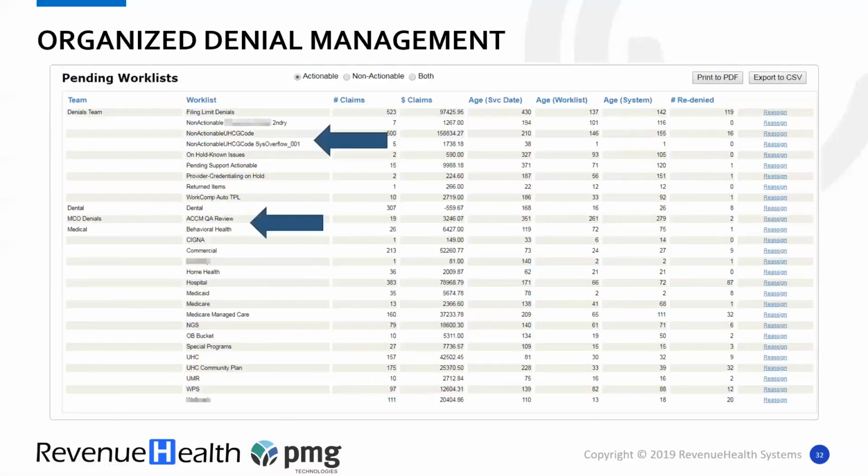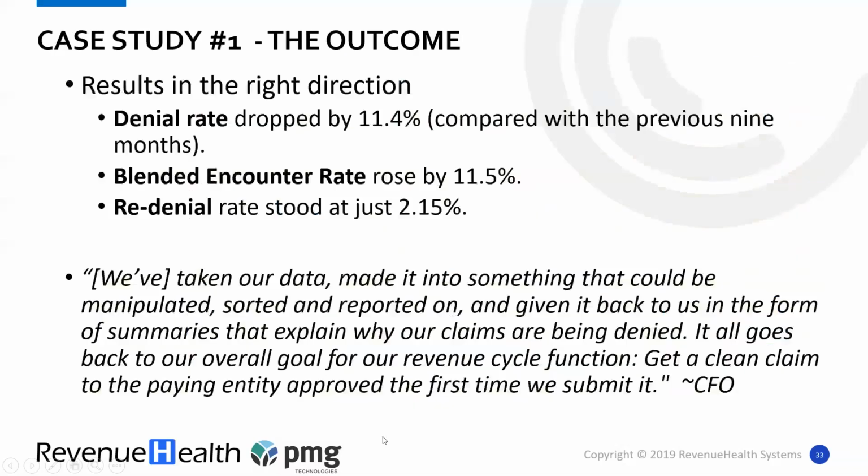Additionally, they created workflow systems where they could isolate those non-actionable G-code claims. They were PPS claims. They shouldn't have been showing up as denials. So they isolated those, and that left them on the bottom a lot of really healthy, workable, manageable lists of denials that they could get after, and everything was captured. So the outcome was they reduced their denial rate by over 10%.